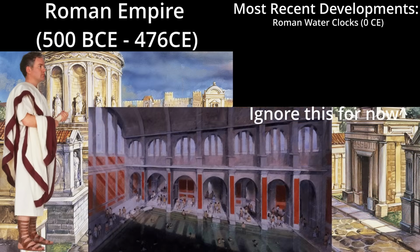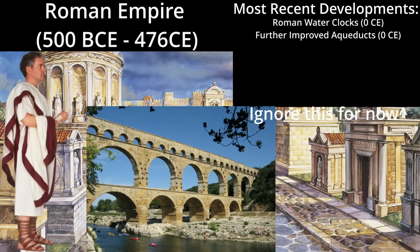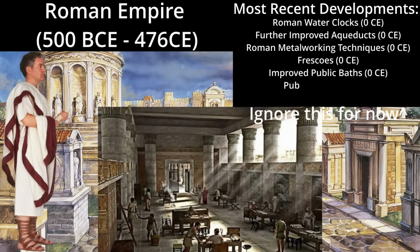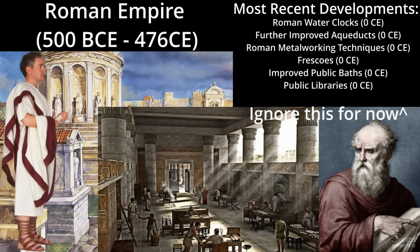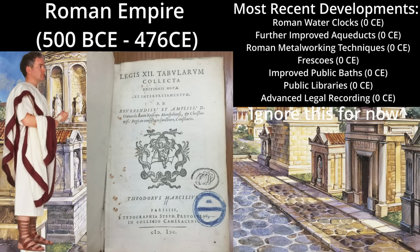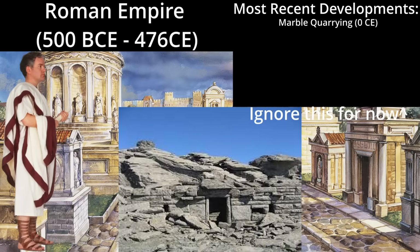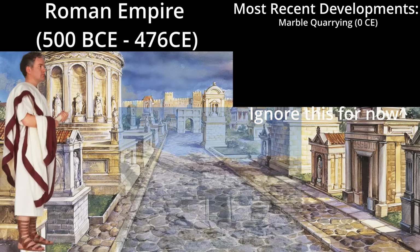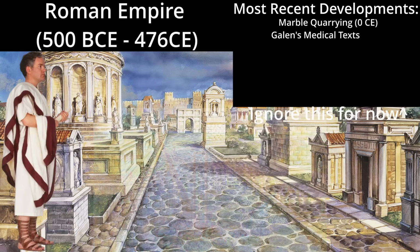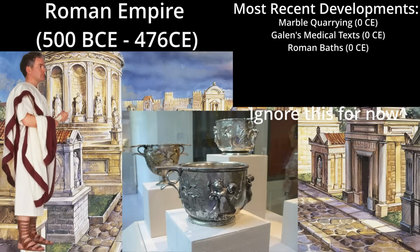More complex Roman baths were invented, and even better bridges for the extensive Roman aqueduct system were built as well. Better ships were constructed for more trade across the Mediterranean, while public libraries were being built to teach writings like Vitruvius's engineering texts. Advanced recording became common in the Roman legal system, and marble quarrying just became possible, which might be used for some big projects in the future. Better water distribution systems were invented when Octavius decided to look at some older inventions. It's been a while since we looked at bronze and iron, so let's update those even more.